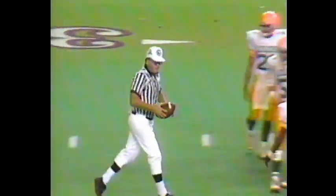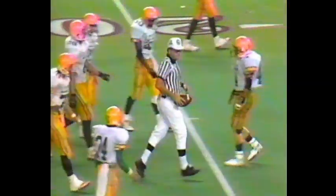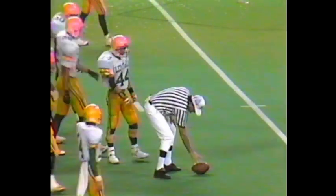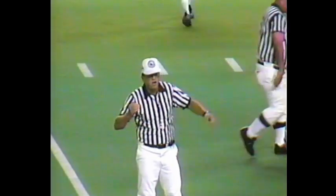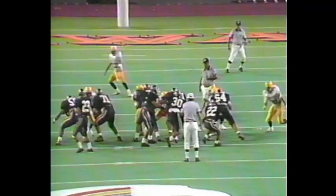Well, they will likely take the personal foul because that is 15 yards, and it was a gain of only about 7 on the play. So that's the second 15-yard penalty for Leileihua against the defense, 15 yards, automatic first down. Well, you called it, roughing the passer. Let's take a look at it.